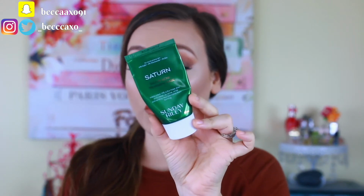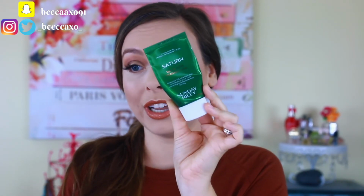My last hit that I want to share with you guys is this mask from Sunday Riley. It's the Saturn Sulfur Acne Treatment Mask, and I did a whole video on this a few weeks ago. I have been obsessed with this face mask. As you can see, I've used a ton of it. Look at how much is gone.